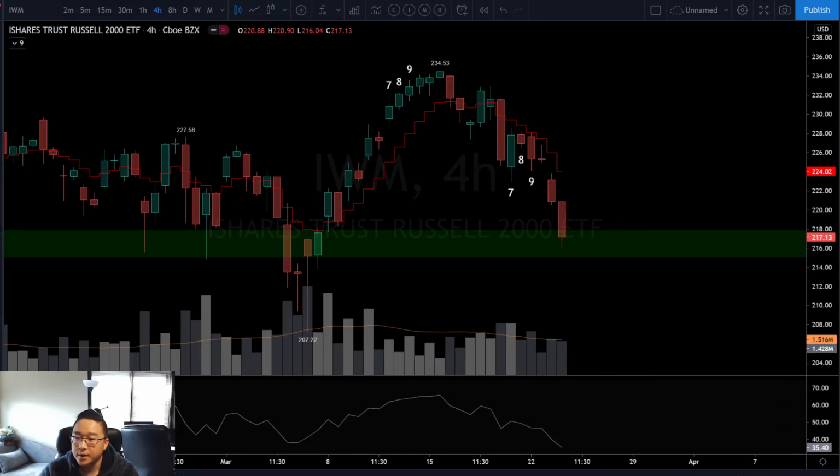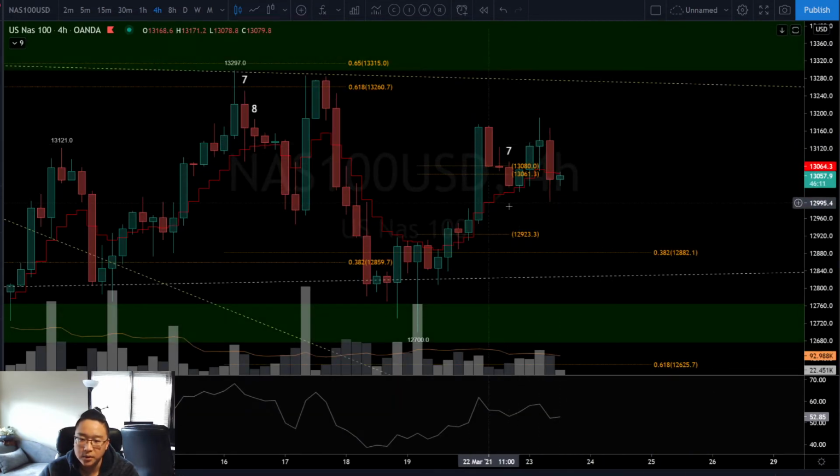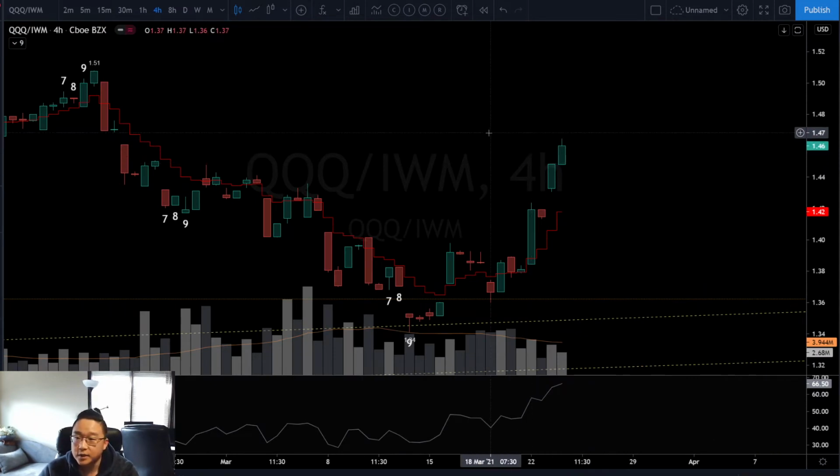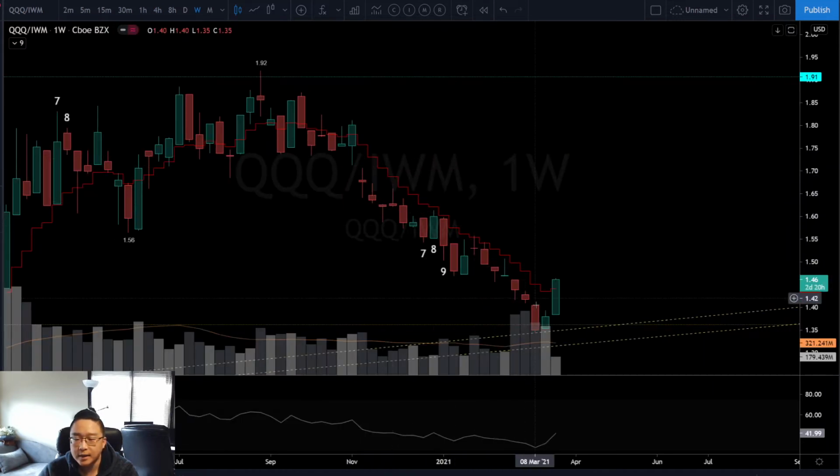And the other thing that you gotta look at as well, so NASDAQ, there's nothing too much to discuss aside from that new high, no follow through. The other thing that I was looking at this morning was back to this QQQ IWM chart. Remember how we were looking at weekly was extended? Well, not anymore. Weekly has now caught up and is trading above the weekly 8. From both sides of the equation, QQQ has been strong, IWM has been weak. So bigger number divided by smaller number, the chart's gonna go up, right?